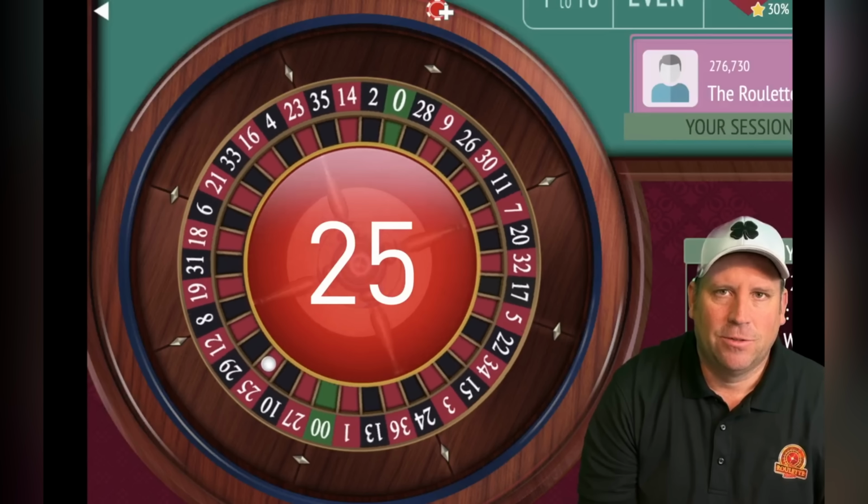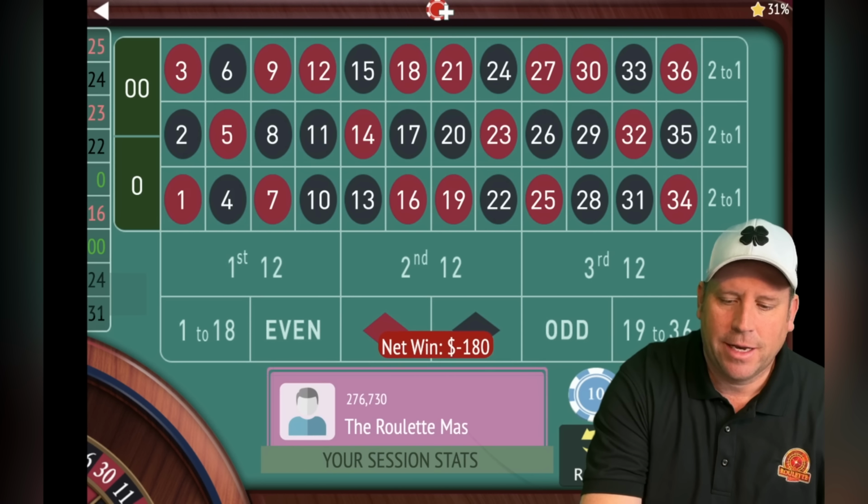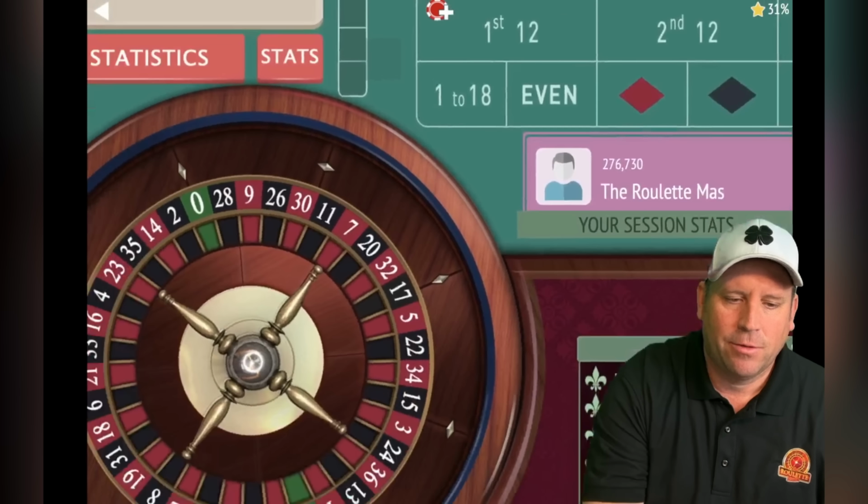Oh, we lost though. Ouch. Okay. So we need to sit out, but we were at 90, so we need to remember that. And now we're going to spin without betting. Hey, we didn't hit third 12 or 0. So now we're going to go up 4 units from 90 to 130. All right, let's check our balance. And let's spin 130 each on first and second.